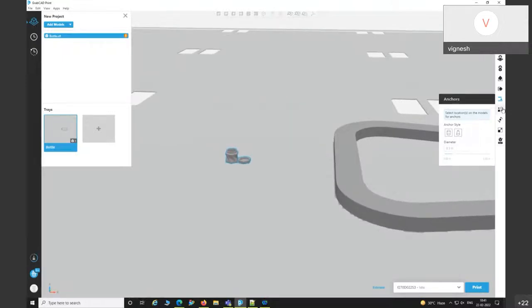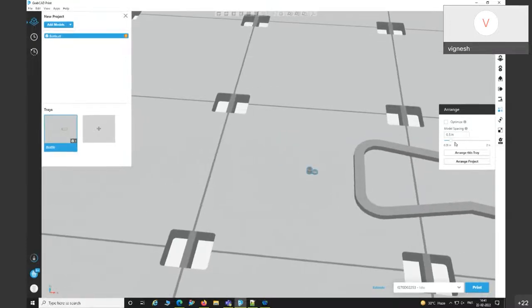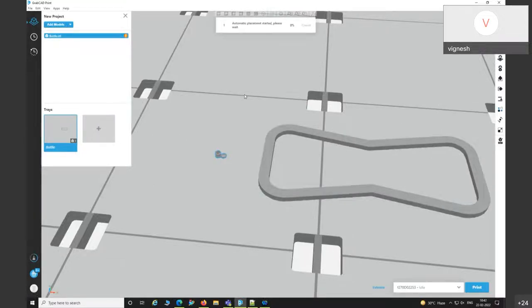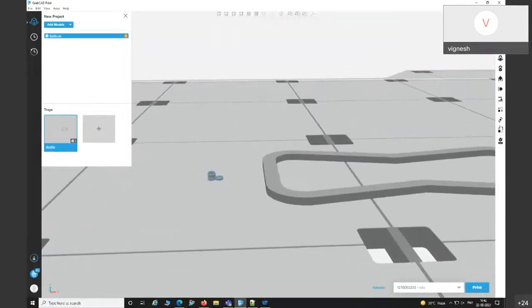So next is arrange. Now here we can see that optimize and model spacing terms are given. Suppose more than one component is there on this table. We need to arrange them in such a way that two components do not mix together while printing, and at the same time the nozzle should not travel very far away while printing the two of them. Otherwise it would be a wasteful motion of the nozzle, an unproductive motion of the nozzle. So we can optimize the contents on this tray, and if I do this, it would automatically create an adjustment and an optimized position on this tray.